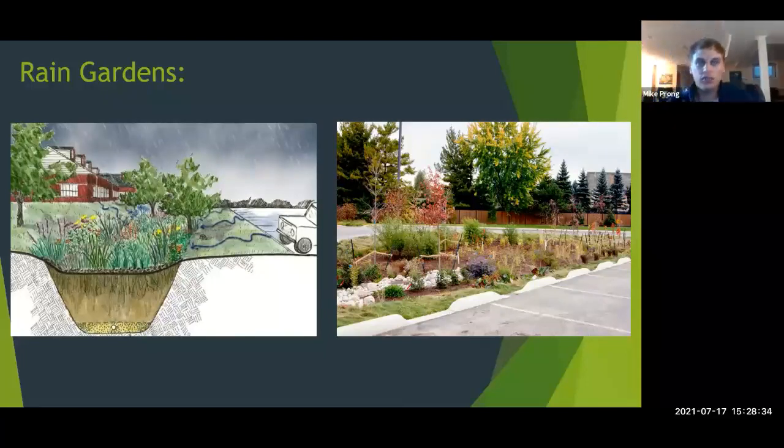And there are a lot of calculators and tools online that will allow you to put in the square footage that you're looking to capture from the roof, and they actually allow you to use Google Earth images, and you can measure out the area of your roof that is going to be draining to one downspout, and you can figure out exactly how big you need to make your rain garden, which is really cool. And then in terms of the actual creation of the rain garden, it's actually quite easy.